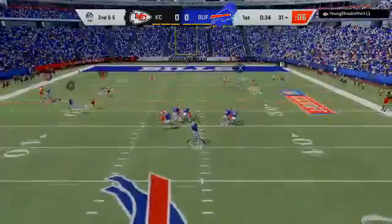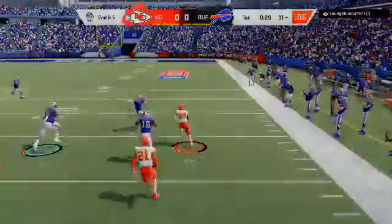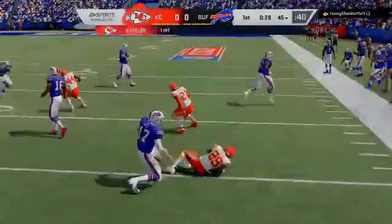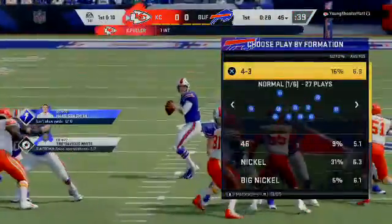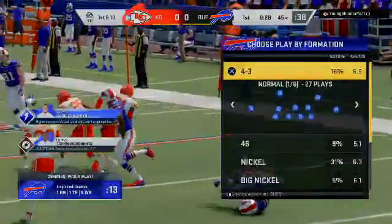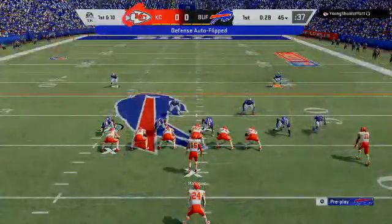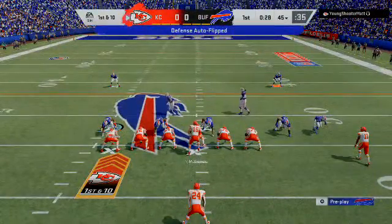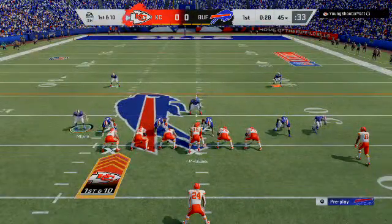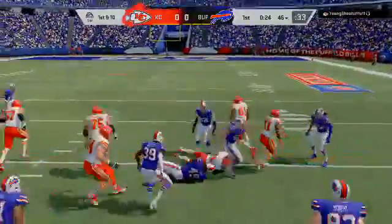From the 31, Allen into heavy traffic, and it's intercepted. Picked by Kendall Fuller. And he'll bring this all the way up to the 45-yard line. So a pretty shaky start here for both sides. Yeah, each quarterback's throwing a ball to the other team. Do you think on both sidelines they're sitting them down and saying, okay, remember, this is the color jersey we're wearing. They're wearing the other color. Let's make sure we get it to our guys, please.